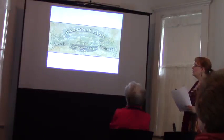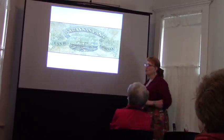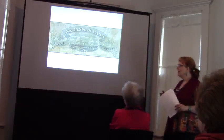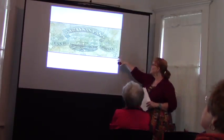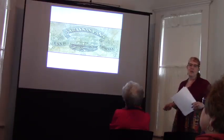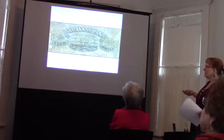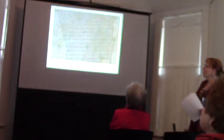I love this because you have the ships bringing you in, representing trade and travel. You have the local palms and cacti, all kinds of things showing you the diversity, the warm weather, and the ocean to come enjoy. So this is the detail of the map showing all the different land plots.